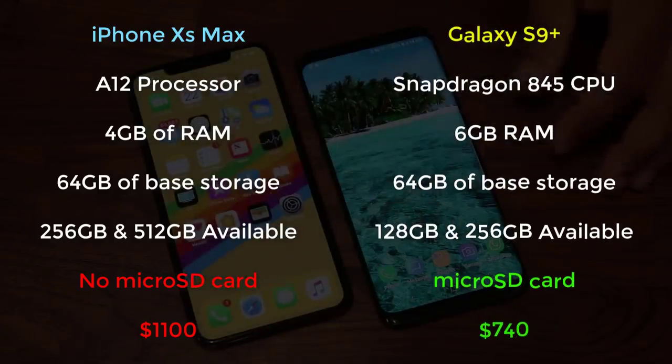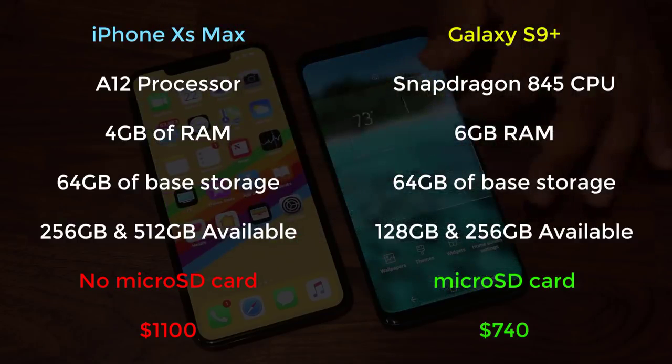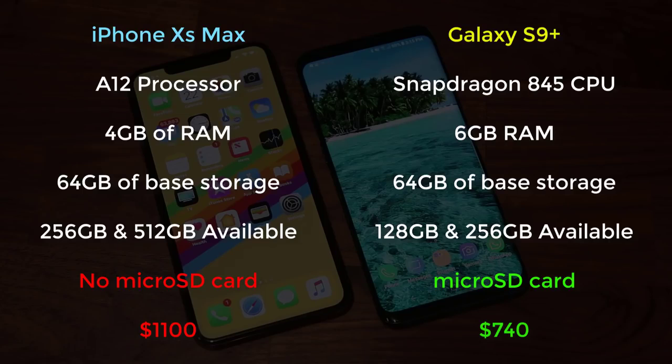The Galaxy S9 Plus also sports a powerful processor, a Snapdragon 845 CPU, or an Exynos 9810 variant in US markets with 6GB of RAM on the base 64GB model. S9 Plus will also be available in a 128GB or 256GB storage option. Starting price for the S9 Plus comes in at a lower price point of $740.